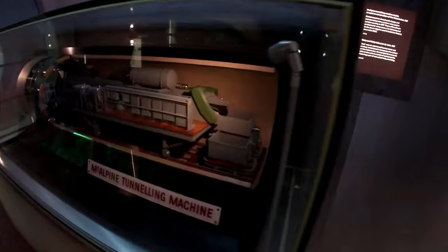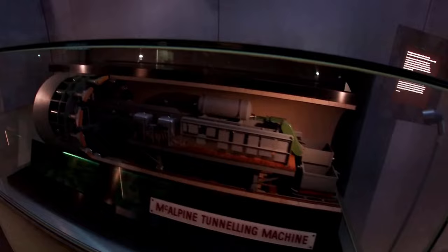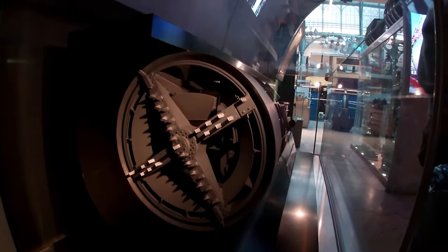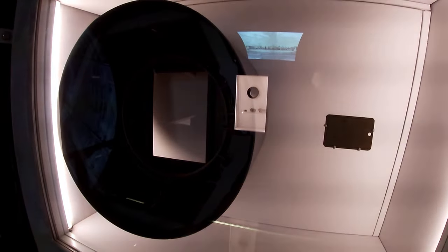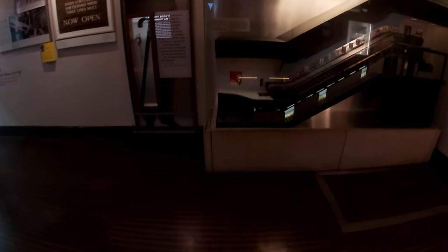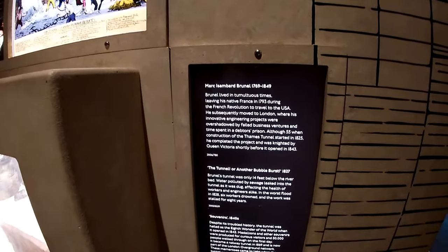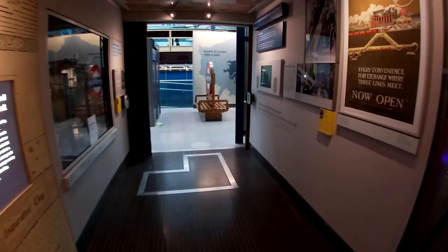Tunnel borer. McAlpine. While simultaneously shielding the mine. With the opening of the Tower Subway in 1870, the principle of the Great Head Shield was a proven success. The steam boom, the next year, 1890. For now. Right, let's have a look at this steam train, shall we?